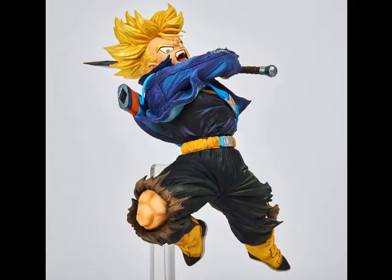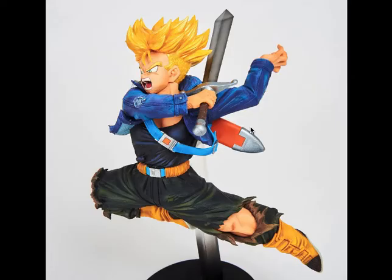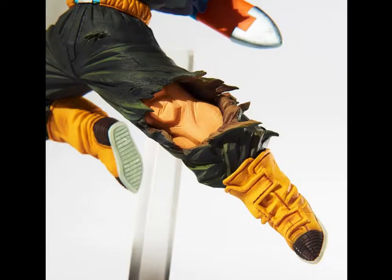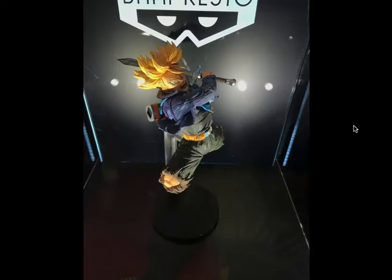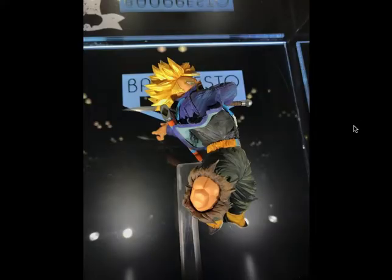Sorry, I should have been going through these images as I was talking. So you can see there, it looks really, really cool. Look at the detail on that. Seriously, it's just incredible. Now the stand shows clear, but the finished product will probably be black. So there's a look of the actual figure. It looks very, very cool.